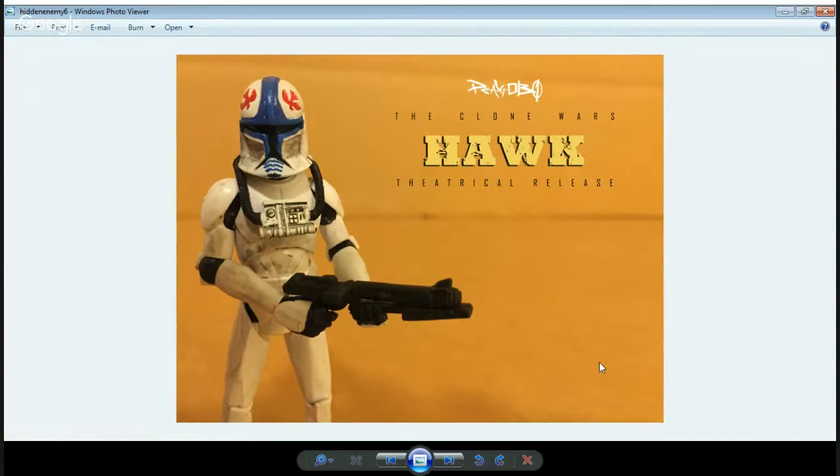And then over time, I've gone to more of a matchstick type of head, where you can actually remove the helmet and customize and whatnot. So he is the savior of the day.